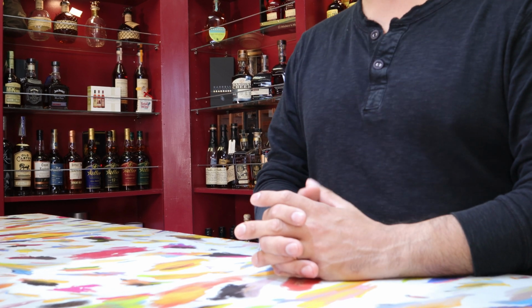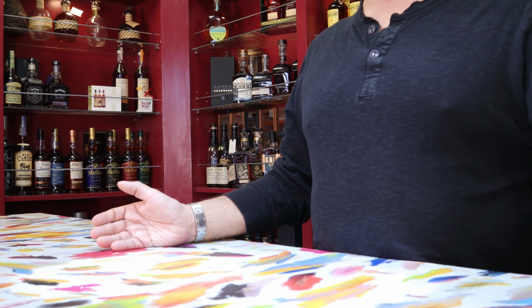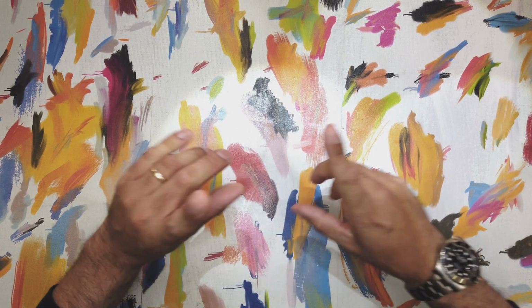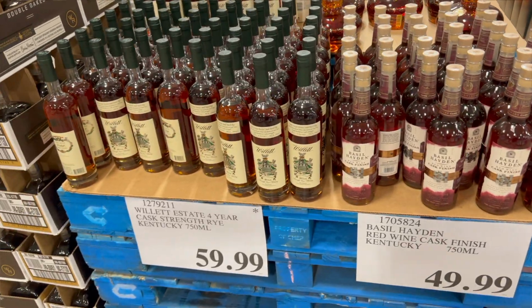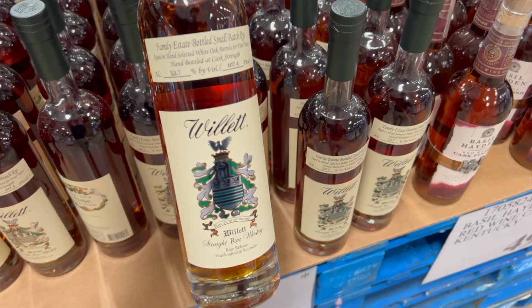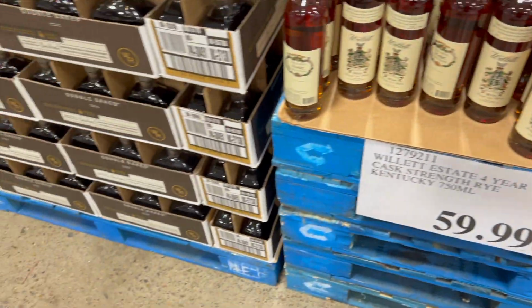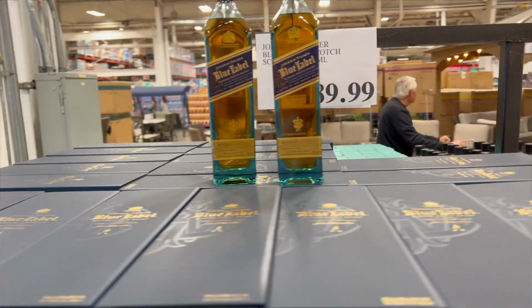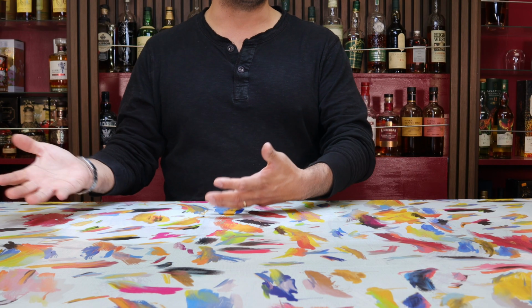But today we come across maybe a little bit more low profile, but probably one of the highest rated Laphroaigs I have ever seen in person at MSRP, which is the Laphroaig 16, and a very popular, sort of low-key, sort of super hyped whiskey that has a reputation for being great when it hits, but sometimes it misses, which is the Willett 4-year-old family estate rye. And we see so much more.